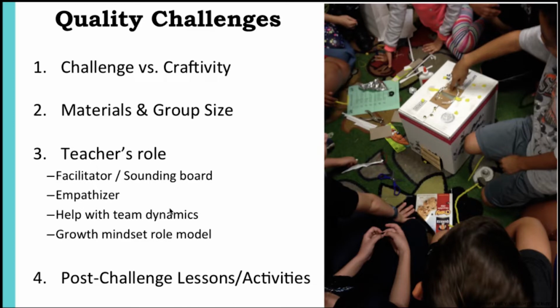For quality STEM challenges, there are 4 main things that we need to address. Are we really doing a challenge, or is this a craftivity? Because there are a lot of craftivities out there. What are we doing with materials and group size? And then the teacher's role is critical. You have some different things you should be doing and should not be doing. And of course, the post-challenge lessons and activities.